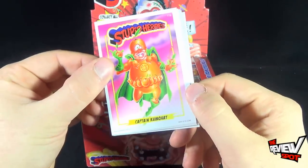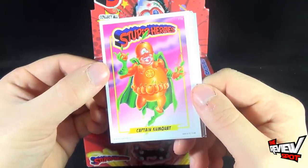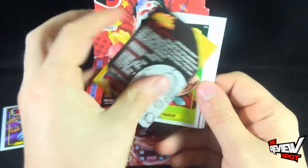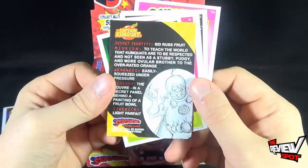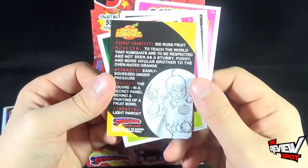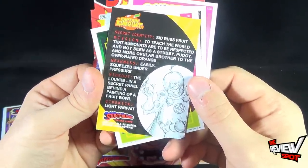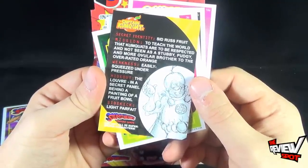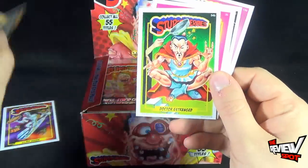Next, we got Captain Kumquat. Juice for you, sir? I'm good, thanks. Captain Kumquat. This one actually has writing on the back. Secret Identity, Sid Russ Fruit. Mission, to teach the world that kumquats are to be respected and not seen as the stubby, pudgy, and more ovular brother to the overrated orange. Weakness, easily squeezed under pressure. I see what they did there. Hideout, the Louvre, in a secret panel behind the painting of a fruit bowl. Sidekick is Light Parfait. Love it.